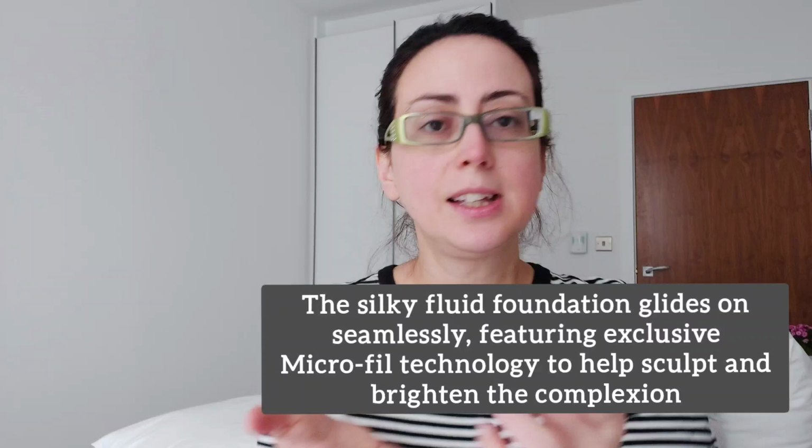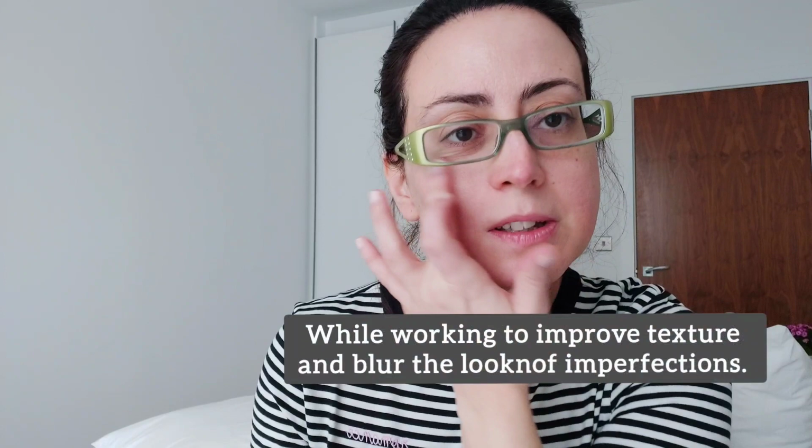It's not a lot. So I'm gonna be looking at the camera because I don't have another mirror. Let me just twist you here like that. So the only reason why I'm using this is because I want to cover a little bit of my redness around, you can see around this area.